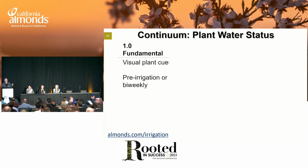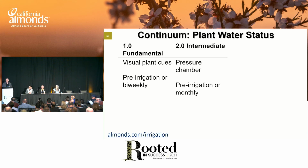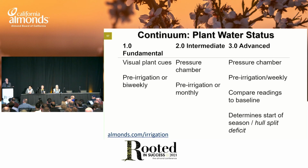So at a 1.0 level, you're at least looking at the tree, saying, okay, my trees are looking a little peaked, they're looking a little bit water stressed. At a 2.0 level, you're taking some pressure chamber readings, and at a 3.0 level, you're regularly using the pressure chamber to trigger irrigations instead of just looking at the bars that are on the pressure chamber.